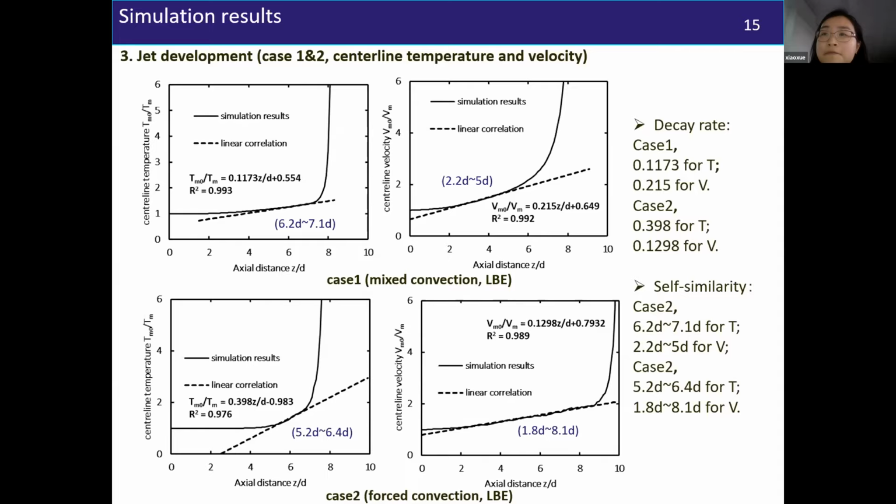As for the decay rate, in the forced convection case, the temperature decay rate is higher than the mixed convection case. This is because the ambient of the mixed convection case is stratified. The centerline temperature gradient is smaller, whereas in the forced convection case, the ambient is better mixed. That is why in the forced convection case, the decay rate is 0.398, and in the mixed convection case, the decay rate is 0.1173.